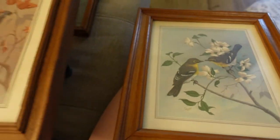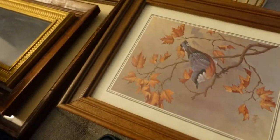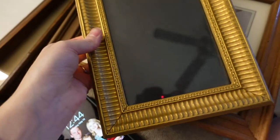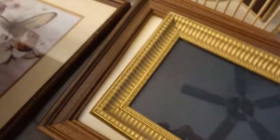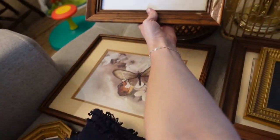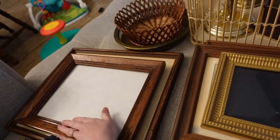Some things I may or may not keep, whatever's in here I may not keep. But I found some wooden picture frames and one gold picture frame actually. So I found this little matching pair, thought it was super cute for the house. I found this gold frame, which I thought would be really cute in the built-ins. And then I found this. I thought this would go super cute as a little set, kind of like that. I thought that'd be really cute together.